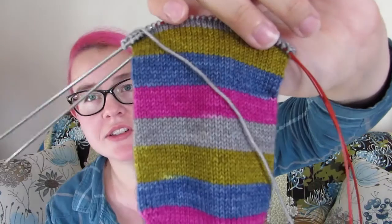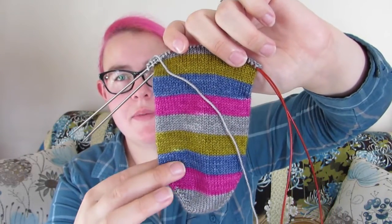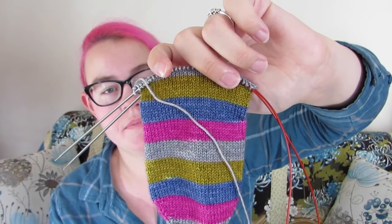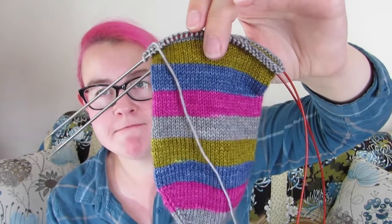And so I will show you what I did work on. I worked on my Mud Punch socks. I think I was about the 2nd or 3rd stripe up here. I can't quite remember, unfortunately. But I did get actually a decent amount done on them.